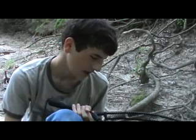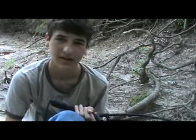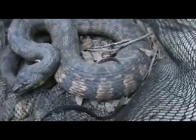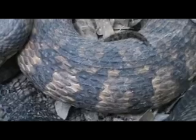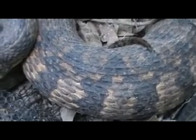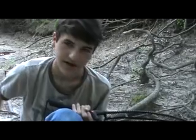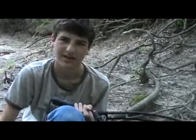And I like them a lot. They have a very neat looking pattern on the back. Why they're called Diamondback Watersnake, because they have these tan diamond shapes on their back, and also black. So kind of black and tan diamonds. And that's why they call it the Diamondback Watersnake, and they're very common in this area.